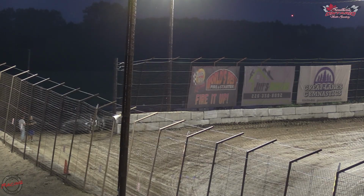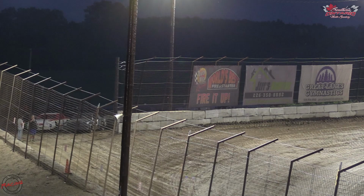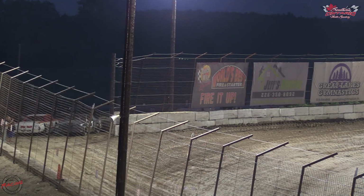Well, I see a couple of drivers down there checking the track conditions. One of them looks like Brett Othier. I see his name on the list here in the 1A for the Thunderstock class. So not sure if Brad's going to make the call here tonight for that Thunderstock race.